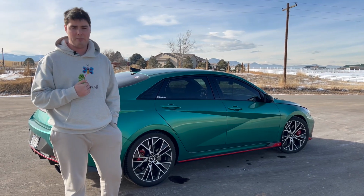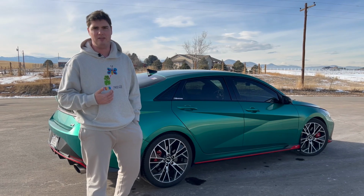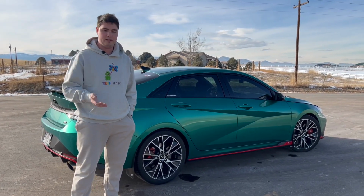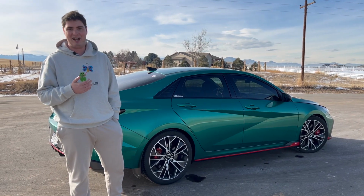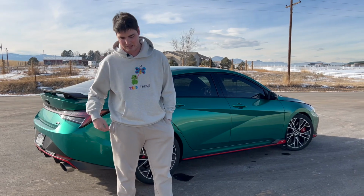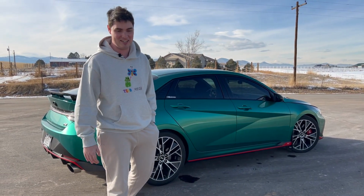I would personally recommend it, but I am being very careful just because I know other people are having issues. So I'm trying not to modify it or do anything to this car that would cause a higher risk of the engine exploding on me. So that's my experience. Hope you will have a similar experience to me, no issues.